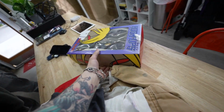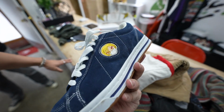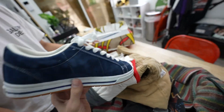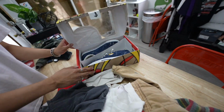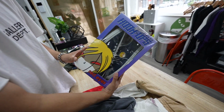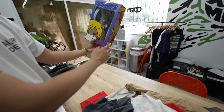I brought these just to show them. Hopefully the lighting's a little bit better in here. But look at the suede on these. It's just crazy. Butter. The box though. Everyone's like, the shoes are sick, whatever, bro. But the box. It's like a little action figure box. Cool to add to the collection. This is definitely a piece you just display, you know.